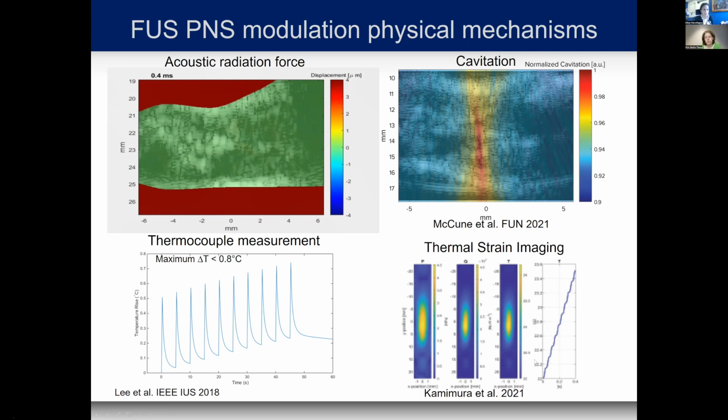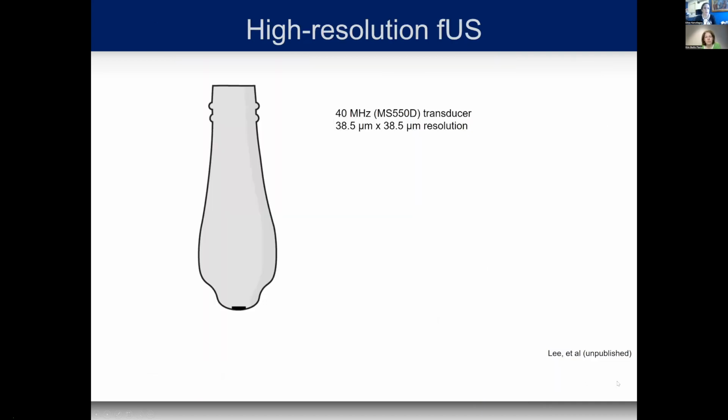And more recently, Aramis Kamimura has been able to do thermal strain imaging, where as a result of temperature increase, you can measure the underlying relaxation of the tissue. Now, this is not in association with the modulation aspect I'm going to show you. This is something he showed in a separate paper published a couple of years ago. And we found that we don't have the relaxation as a result of these temperature measurements, at least not within our sensitivity if it happens. All right, so we only go with the displacement because this is what we can measure, and we use it for both targeting and monitoring.